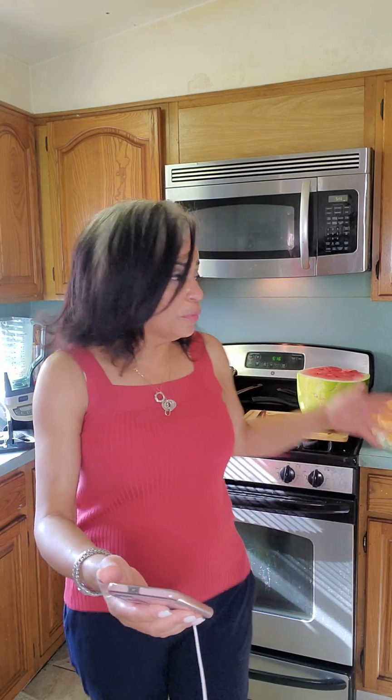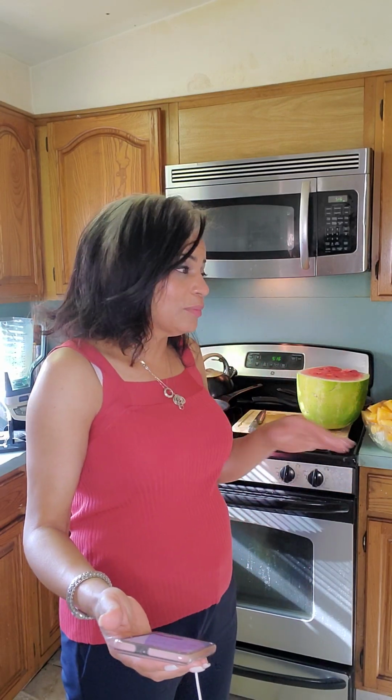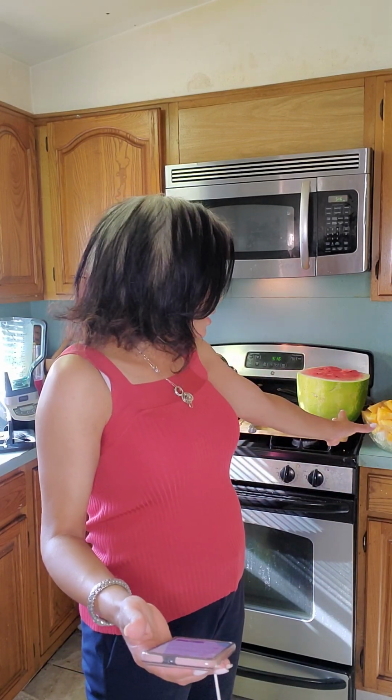And one tip that I found out as far as melons are concerned, we should be eating our melons singularly, meaning watermelons without mixed other fruits. So don't mix it with other fruits. Eat your melon first. And the melon family, in terms of like cantaloupe and honeydew, all of that's in the same family.